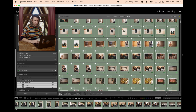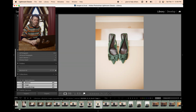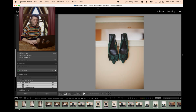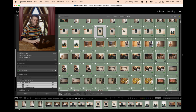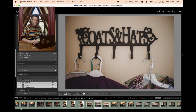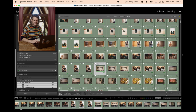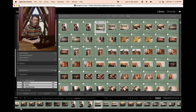Okay, let's go to these shoes. This might be a little tricky. So this is Aftershoot, Imagen, Impossible Things, way too bright. I think I like Aftershoot's edit here slightly more, just with the shadow detail. Here's something they all looked a little different and confused on. I'm going to say Imagen's straightening did better here, and Impossible Things, too bright, too warm. The edit is a toss-up between Aftershoot and Imagen.